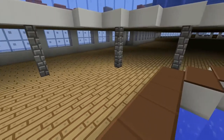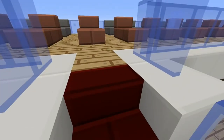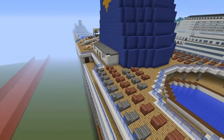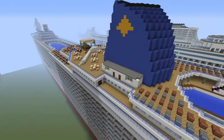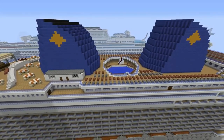all supports are in. And yeah, a little clever idea with the steps as well. We just thought we'd carry on with that. As you can see, all vent and ducting for this ship is in as well. As you can see, funnel designs are absolutely gorgeous.